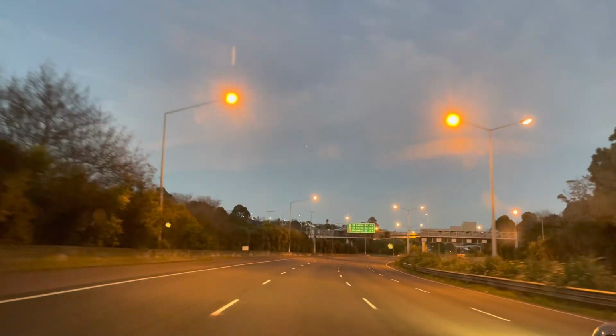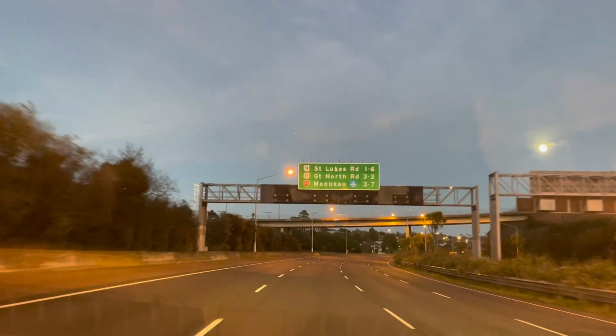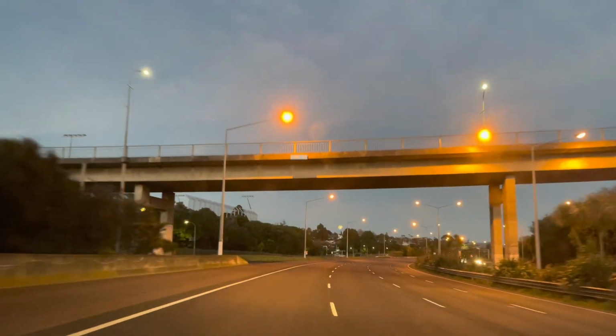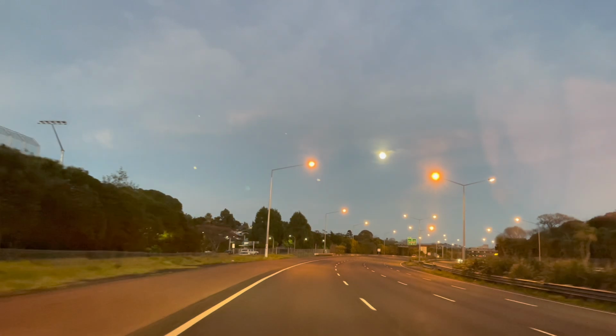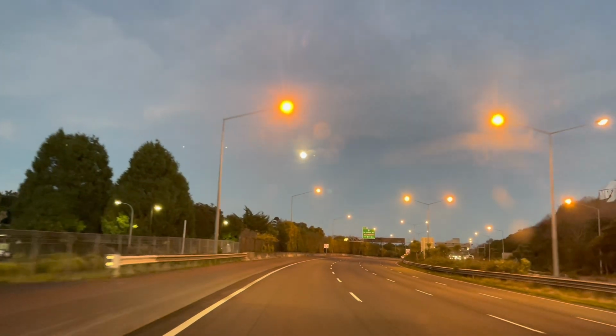Okay, we will be taking the St Luke's exit. I'm almost at my destination. When I say almost, probably another 10 minutes, because I'll be getting off the motorway, then I have to stick to a 50 zone. And yeah, here we go. The moon is straight ahead of us.